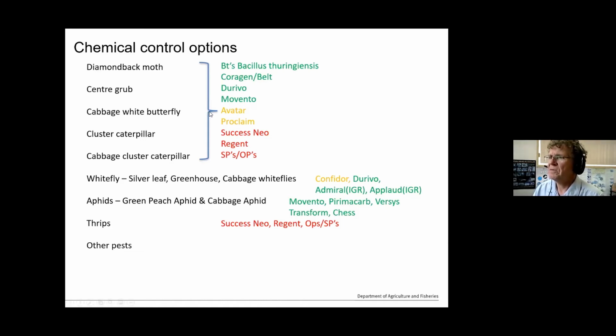Some have what we call some sort of systemic activity, so they'll get into the leaf and move within the plant. Others are just straight contact where the insect actually has to ingest it in order for it to die. The same with a range of products for your whitefly, aphids and thrips.